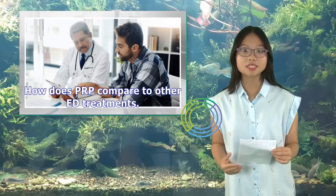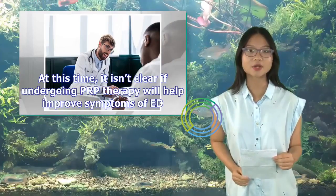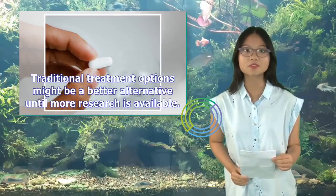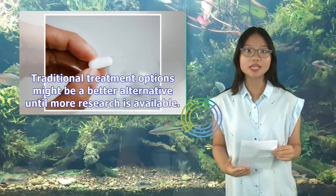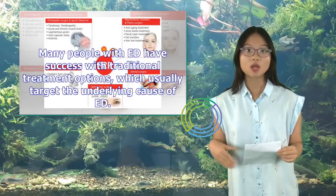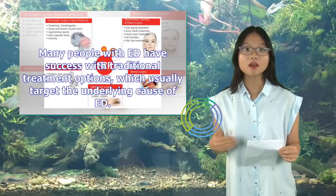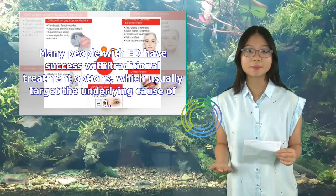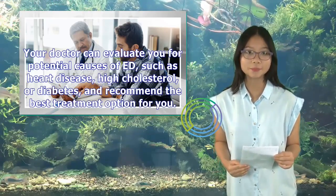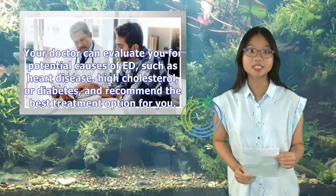How does PRP compare to other ED treatments? At this time, it isn't clear if undergoing PRP therapy will help improve symptoms of ED. Traditional treatment options might be a better alternative until more research is available. Many people with ED have success with traditional treatment options, which usually target the underlying cause of ED. Your doctor can evaluate you for potential causes of ED, such as heart disease, high cholesterol, or diabetes, and recommend the best treatment option for you.